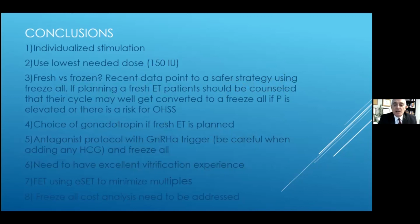In my opinion, any patient who is at risk of OHSS should be told from the beginning that they should be having a freeze-all cycle and not have to worry about the risks involved, especially OHSS. As I showed you earlier, the choice of gonadotropin, if a fresh cycle is planned, seems to be important. Antagonist protocols with GnRH agonist triggers, but be careful when adding any hCG to the GnRH agonist. I've had a case when I added some hCG to a GnRH trigger. That's a patient that had an AMH of 50.4 and she's still hyperstimulated. I tapped her within 48 hours without any issues.